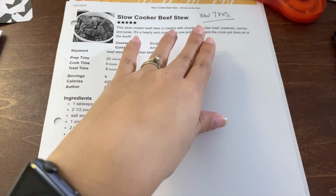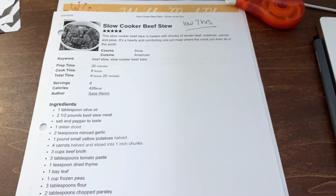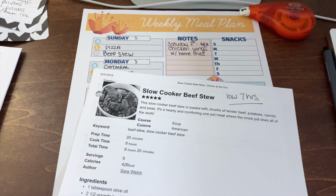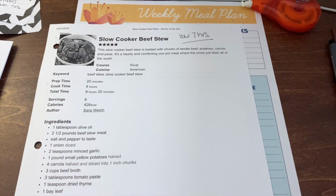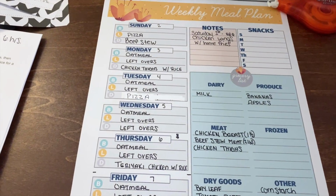And I made sure to make a note of how much time it's gonna take us. So it's on low for 7 hours. That's really important because we do work during the day. Obviously this is a Sunday, so we don't work, but we go to church. So I wanna make sure that it is not such a short amount of time that is needed to cook. So that's the first meal.